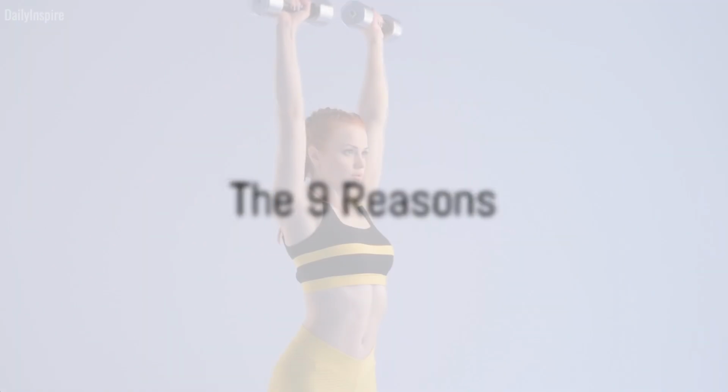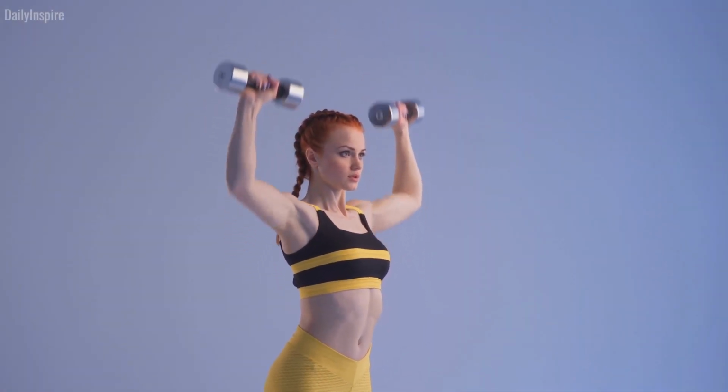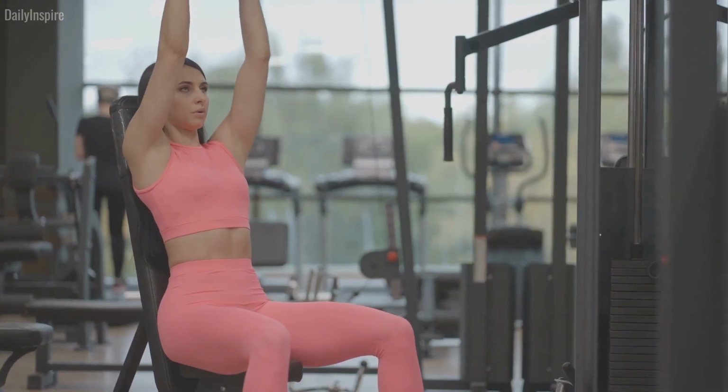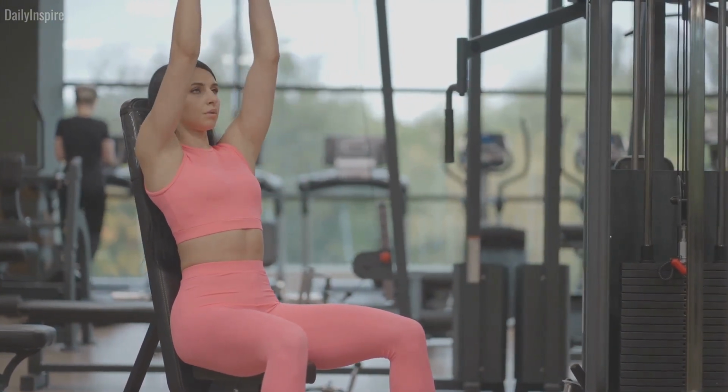Now, on to the 9 reasons why those shoulders aren't growing. Yes, you heard it right, 9. But don't worry, we'll tackle each of these roadblocks one by one, and by the end of this, you'll be on your way to forging those boulder shoulders you've always dreamt of.